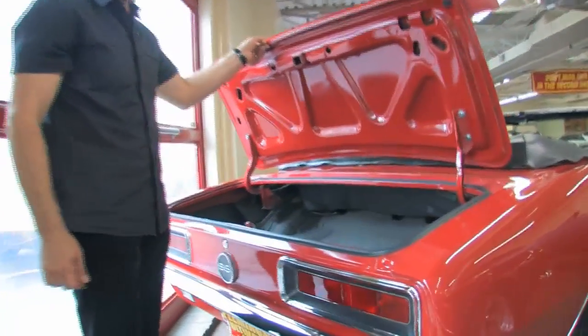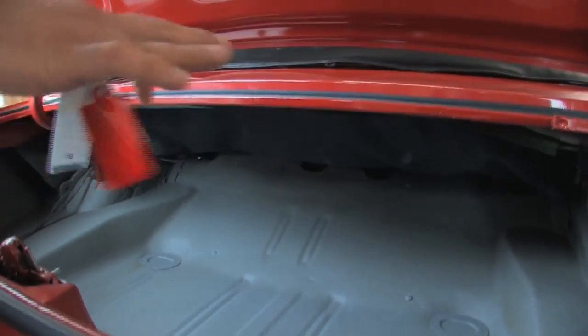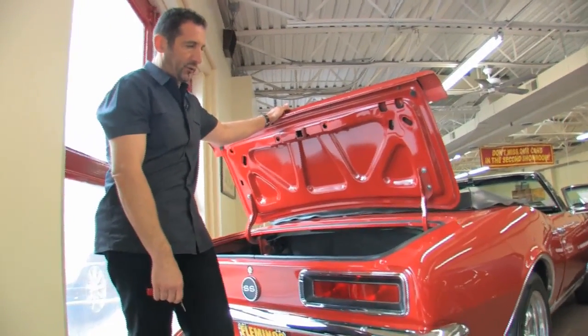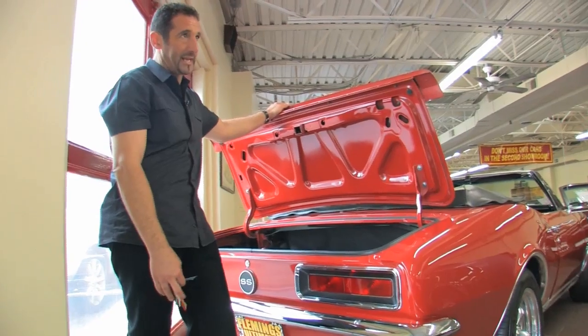Look at this. I took the mat out so that you can see. Nothing hidden here. Look how beautiful this pan is. Everything in it's brand new. This is the kind of car that makes for what we call investment grade. We've spent a lot of time talking about investment grade cars today alone.